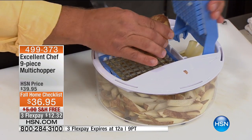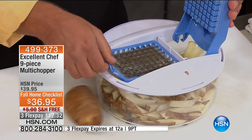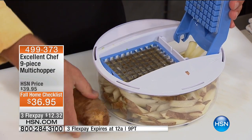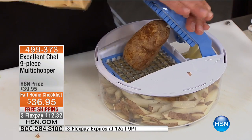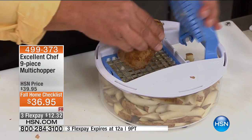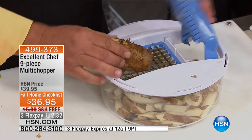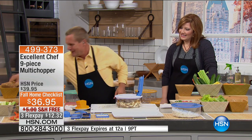Take a potato, place it on top of that blade. And again, these are German stainless steel blades. They're razor sharp. You place them inside, lay your vegetable, fruit, meat, or cheese on top, and press down on the lid. Oop, that one rolled out of there. Watch this. All you do is press. Here, let me give you a little tip. I'm gonna do something a little bit different here, once I get this potato out of here.